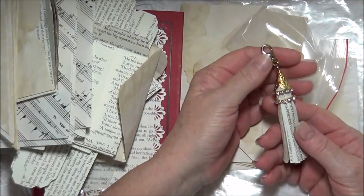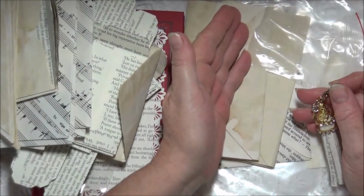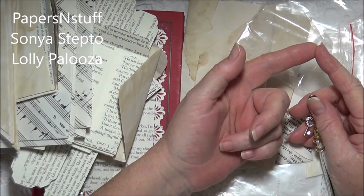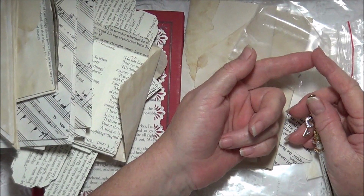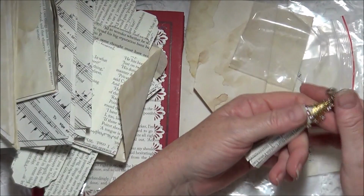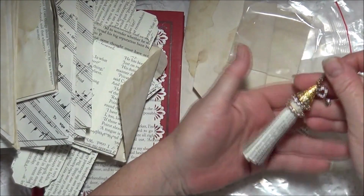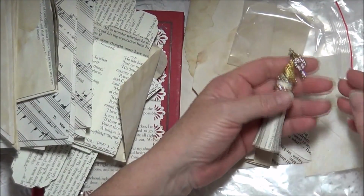I think I watched 3 ladies on YouTube, and I'll put the names on the screen now. I can't remember 2 of them. I watched one lady, and then I watched Sonia, and then I watched another lady, and I ended up basically following the last lady I saw because I liked the way she did it. It has some nice movement there. I did like the way the other ladies did it as well, but I think everybody chooses their own way to go.